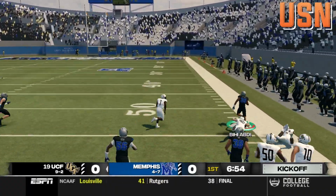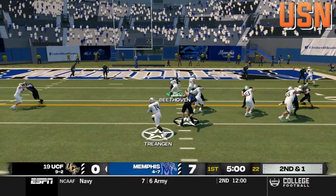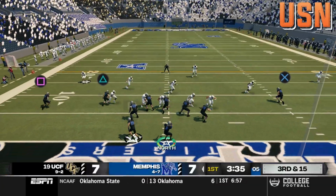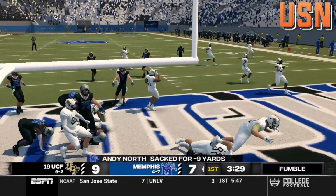So Muse Bihi Abdi wastes no time whatsoever with that big-time kick return to get this team feeling good here early. However, UCF would respond with that beautiful touchdown run right there. No problems from their offense here early in this one. We get a little bit of trouble here.